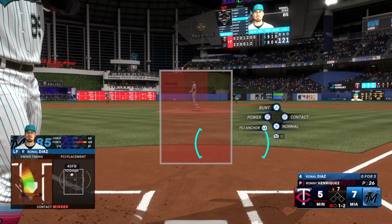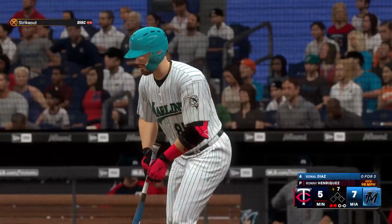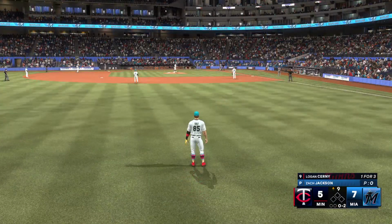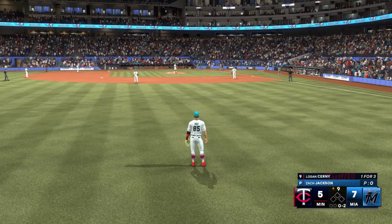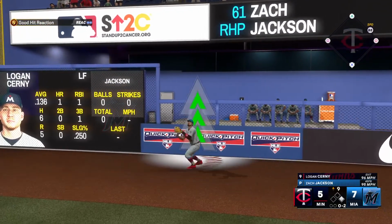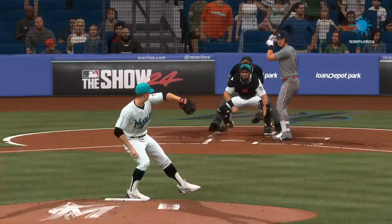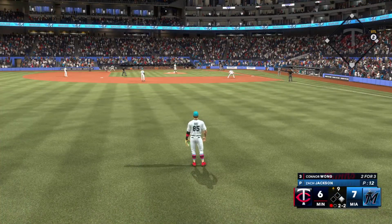Love to see it. Power versus power right there. Cuts on it and misses. That's a strikeout. Couldn't catch up to the heat. All set to start the ninth in this one. And now here is Logan Cerny. Swung on, belted. That's back there. And it's gone. It just got out of here. One gone, runner at first. Connor Wong, the next Twin up to hit.